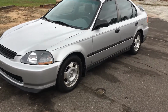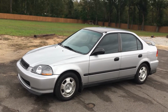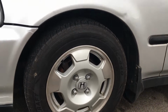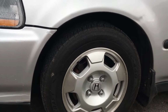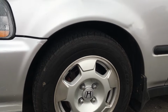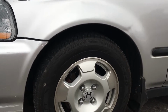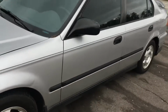These wheels are actually from a 6th generation Civic LX, and these wheels are from a 7th generation Civic hybrid. And they fit perfectly. They are one tire size wider. This car is supposed to take 175, I believe. I'm sorry, 185. The wheel size was just a bit different, but the tires fit perfectly, as you can see. No problems at all, and they look great.